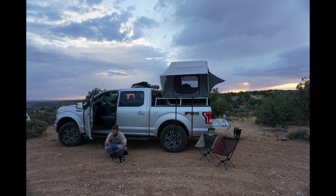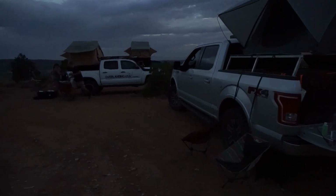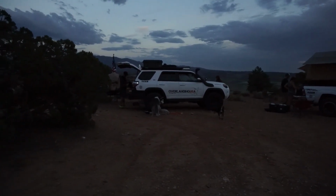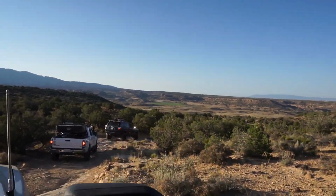And this is our camp in Canyon of the Ancients. It was very nice. We were up on a mesa overlooking a small valley. It was windy to begin with, but then as the sun was going down, it died down. And then we got this beautiful sunset before the wife started setting up for dinner.